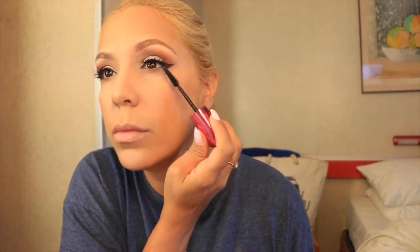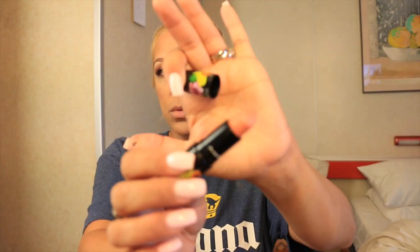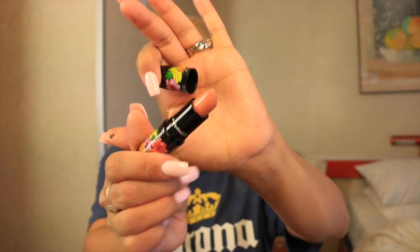And for mascara, I'm using my Manga mascara. You guys already know I love this mascara. For lipstick, I'm using this MAC lipstick. This one's a little corally. This one was from the Fruity Juicy collection. And I'm adding on top a little bit of this Patrick Star lip gloss.